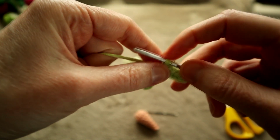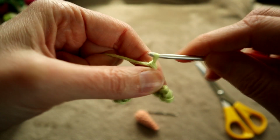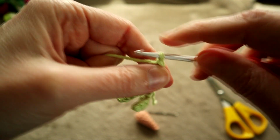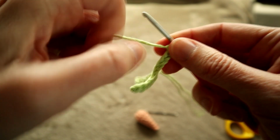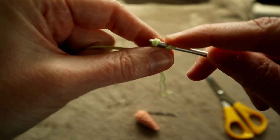Then we're going to do that one more time. Don't think I went through that properly, but chain 6, 1, 2, 3, 4, 5 and 6. Slip stitch in your second chain along.